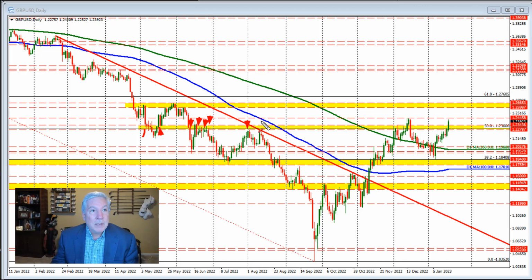If the price can remain above this area right through here, that would be more bullish here for the pound versus US dollar. On the top side, we have the 124.46 level, which was the high price that we saw in the month of December as our next key target. On the top side, we got close to it in trading here today, but fell a little bit short.